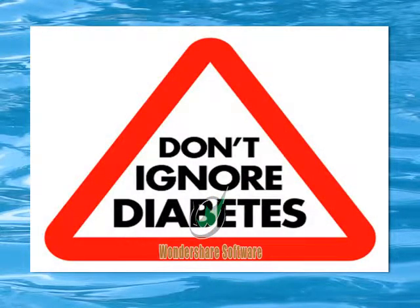Type 2 diabetes usually has a slow onset and may remain undiagnosed for years. Approximately half of those who have type 2 diabetes are unaware of their disease. It is important to eat and sleep well, exercise, and lose weight if necessary to reduce one's propensity to this disease.